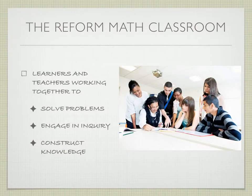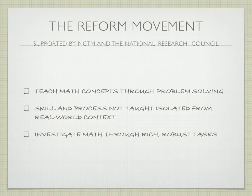Proponents of mathematics reform are calling for teachers to move away from the traditional transmission model to a framework that allows the learners and teachers to work together to solve problems, engage in inquiry, construct knowledge, and communicate mathematical thinking. NCTM, the National Research Council, and a substantial body of research supports this reform movement and the idea that mathematical concepts should be introduced and taught through problem solving. Skill and process would no longer be taught isolated from the context in which students would actually apply the mathematics. Instead, they would be taught, investigated, and applied in concert through rich and rigorous tasks.